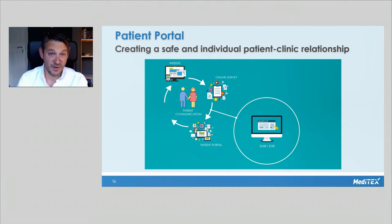Consultation letters and treatment reports, you could share those with the patient via the patient portal. Blood results, ultrasound images, even embryo time-lapse videos from Embryoscope or Gerri, etc. Portals can allow secure messaging between the clinic team and the patients as well.